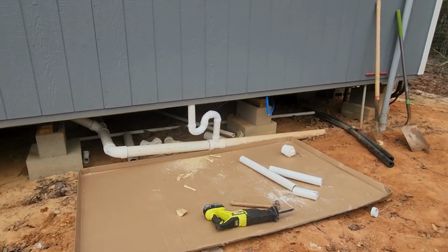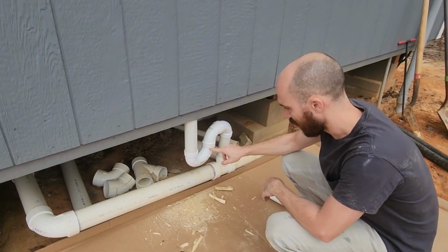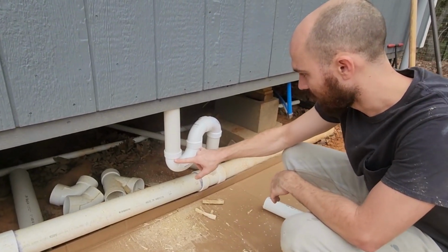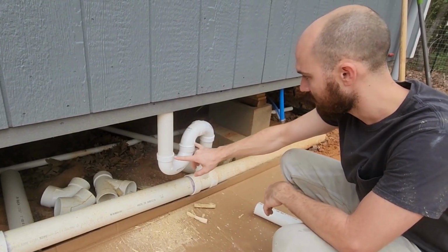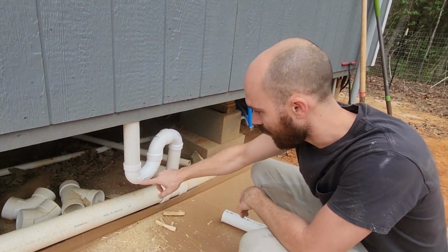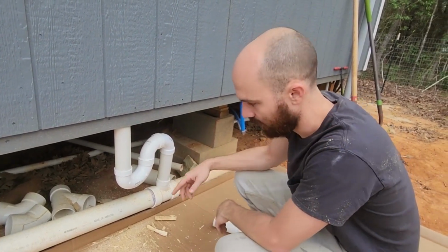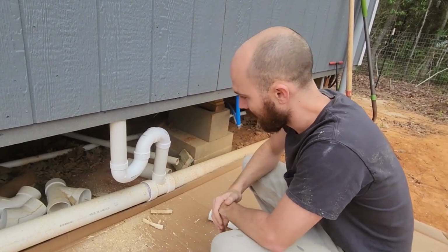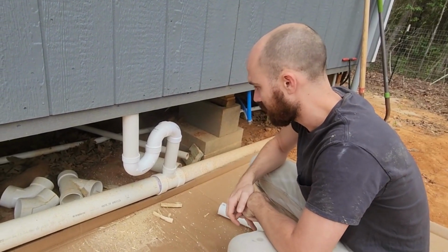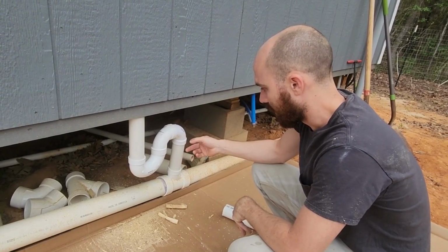What this does is a little bit of water, every time it drains out, gets stored right here, like an inch or so, and it fills up this pipe before more drains, and then it overflows to this point and spills out. The point of this water staying here is to act as a vapor barrier to prevent any fumes from the sewer or anything else getting in. Yep. So we have to do one of those on each one.